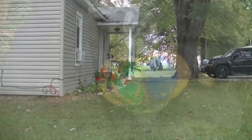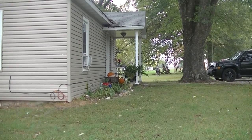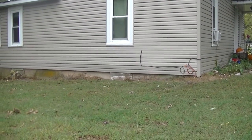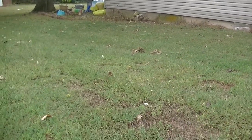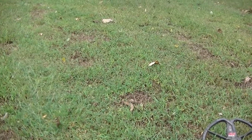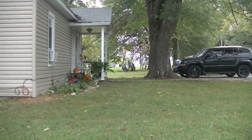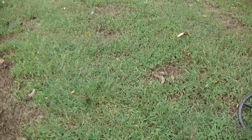Okay, guys, we're on a new permission today. I got Mike with me. Lee's on the other side of the house. The house is, we're guessing, mid-20s probably, maybe early 20s. Just got started out here. I found some clad, three or four quarters over by the driveway, and I decided it was time to get away from the driveway. Not that I don't like finding money, but I'm really looking for old stuff.